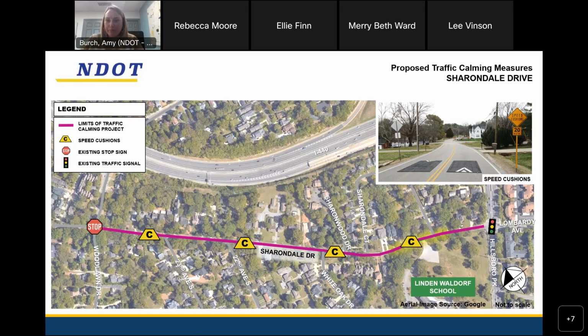This is Mary Beth Ward. I'm on Sharondale Court. With regards to what Rebecca was talking about with the pedestrian traffic, I'm assuming anything that has to do with building of sidewalks is separate from this. Is that correct? That's correct. Okay. Thank you. You're welcome.